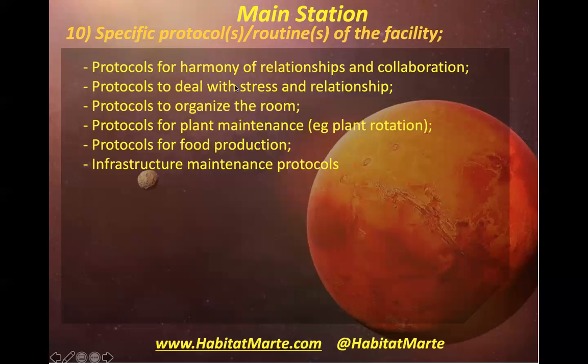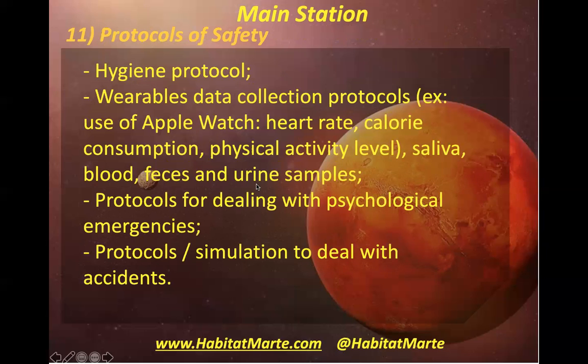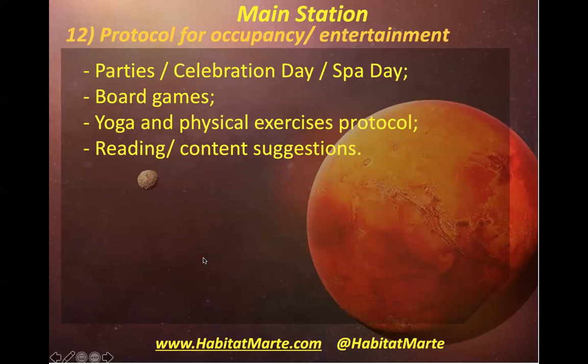The protocols, we are imagining some specific protocols in these stations, in this facility. We need protocols for harmony and relationship and collaboration, also protocols to deal with stress and relationship, protocols to organize the room for plant maintenance, food production, okay? And then we are considering some protocols of safety related to hygiene protocols, also related to wearable data collection or using an Apple Watch, also protocols to deal with psychological emergencies, also protocols and simulations about how to deal with accidents. And then protocols for occupancy and entertainment.